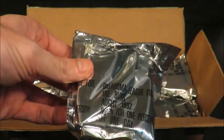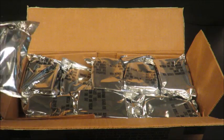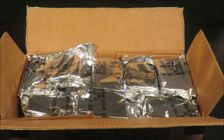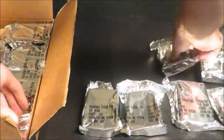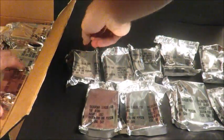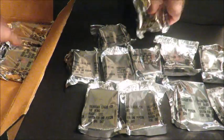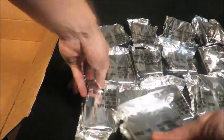Oklahoma League for the Blind. These were packed in August 1992. The case was made October 1992. So, let's see here. We have 1, 2, 3... 13, 14, 15, 16, just like it says.